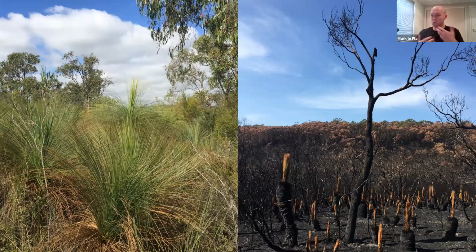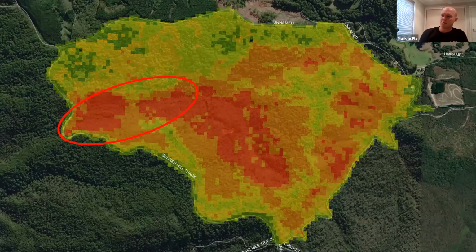Now, just as a bit of a visual demonstration as to how this country can change after fire, we have unburnt on the left and burnt on the right. You can simply see that structure, that vegetation has been simplified dramatically. So let's see what happens. This is just our area again, showing that it was certainly exposed to fire. Red areas mean high fire severity.